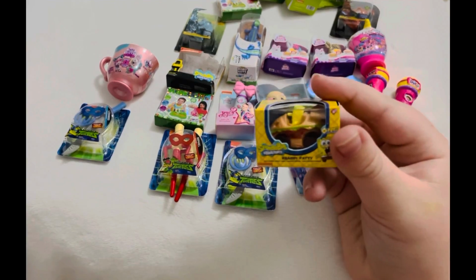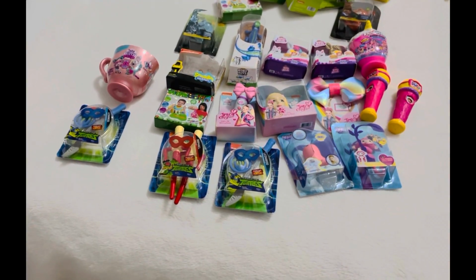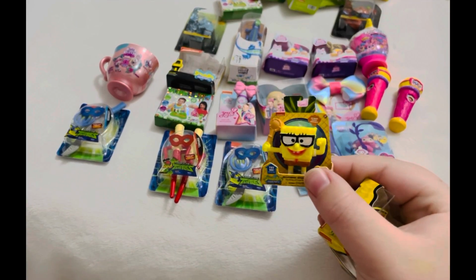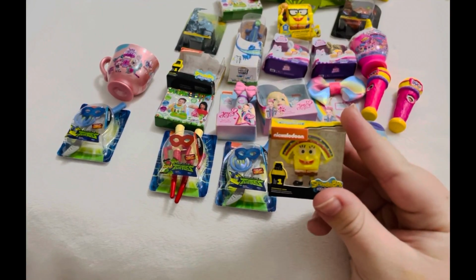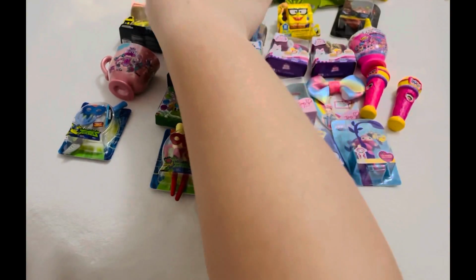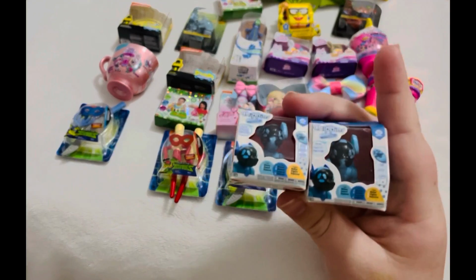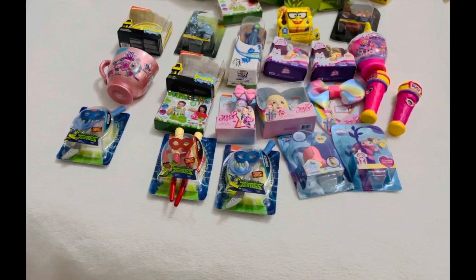And this is SpongeBob's car. He's actually in it. And then I have this SpongeBob holding a spoon, glasses. I have this SpongeBob holding a rainbow. And I have two Robo Dogs. So cute. I'm gonna put them up there.